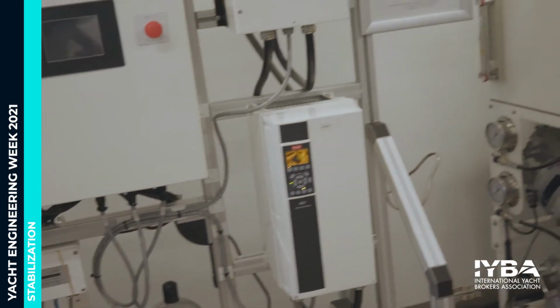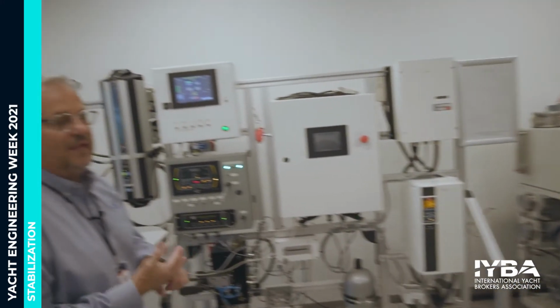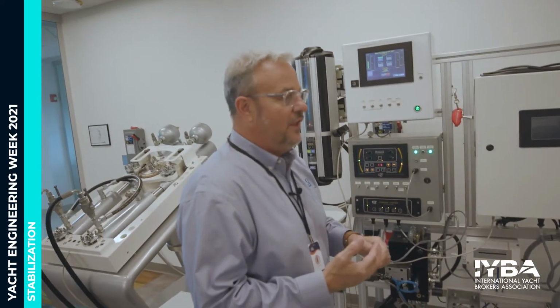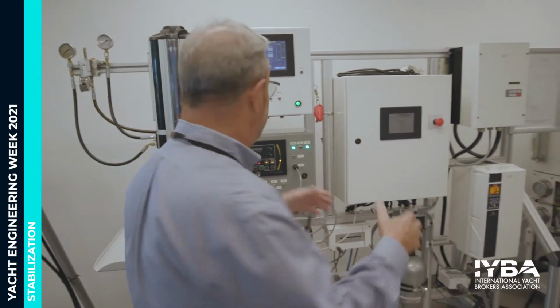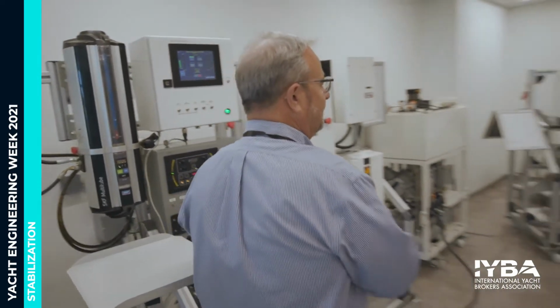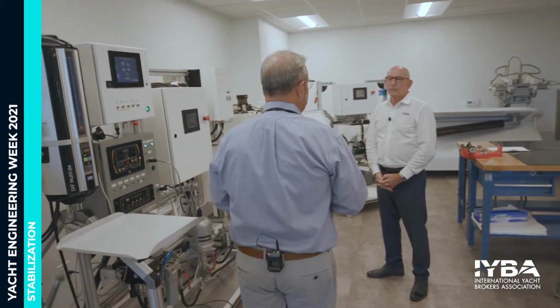And generally, when we do training, we can have generic training, which we do for some of the engineers on the boats, which is not uncommon. If it's a big boat, we'll try to tailor the training just for the system that they have on the boat. So we'll get rid of some of these components and only bring in the components that are relevant to them. And then we'll do an entire training on maintenance and operation and things like that.